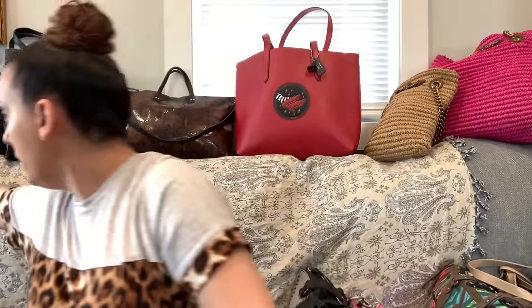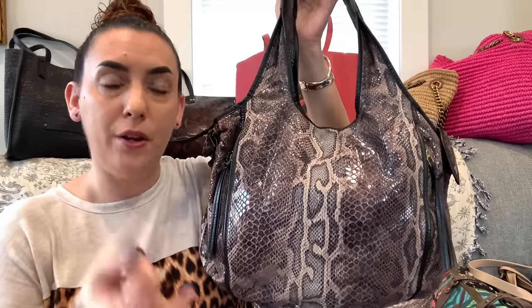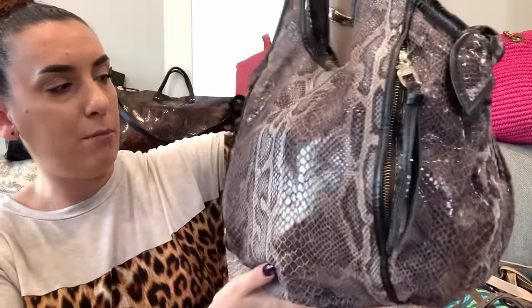Okay, then we have a Cuba, which is over here. So let me be careful turning and reaching. All right, this one actually tricked me. I thought this one was genuine leather and it's not, but it is very well made. If you guys know Cuba, you know that it is a very well made brand. They do both leather and faux leather. So this is a faux leather shoulder bag and it has the snake print in like a brownish, purpley, gray and beige with some black and black trim.